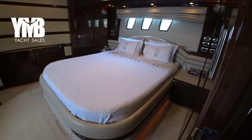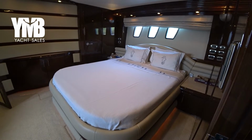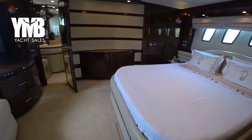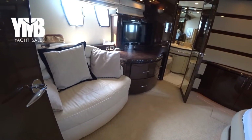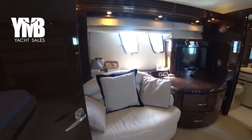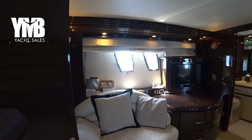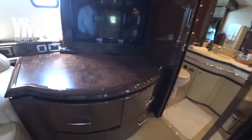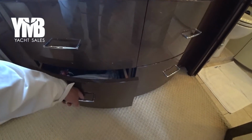So there is a king size bed, very large bed, which is attached to the port side, and on the other side the TV is on the wall, and there is a love seat here. On each side of this cabin there are two big windows. One of them is a port light, which can be opened and provide fresh air. And underneath the TV here, again, deep drawers to store your personal belongings.